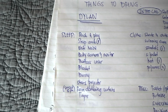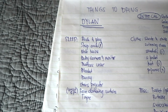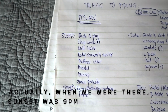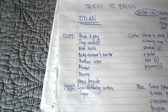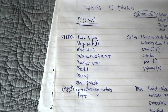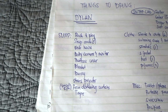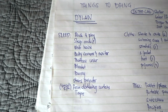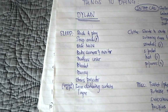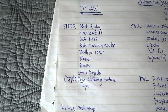curtains, because I've researched that the sunset at this time in Gatlinburg is 8 to 8:30 or 9, and my son's bedtime is 7 to 7:30. Most of the time he sleeps at 7 p.m. and I don't want to miss out his bedtime routine. I am very meticulous about his bedtime routine. I want him to be comfortable even if we are on vacation, and I don't want him to be stressed or have a big adjustment in his bedtime routine.